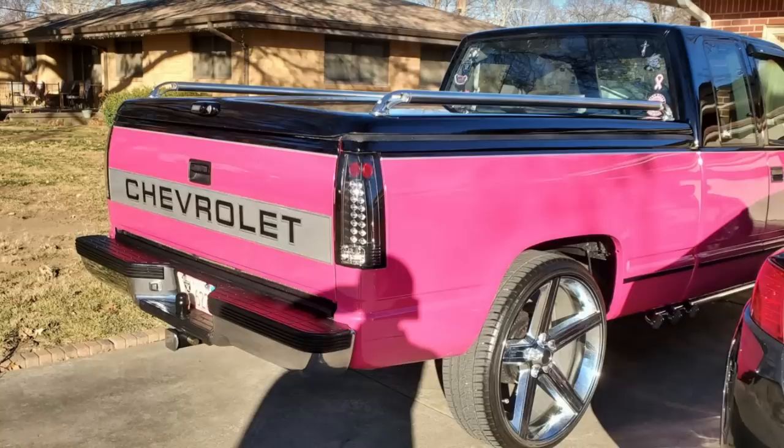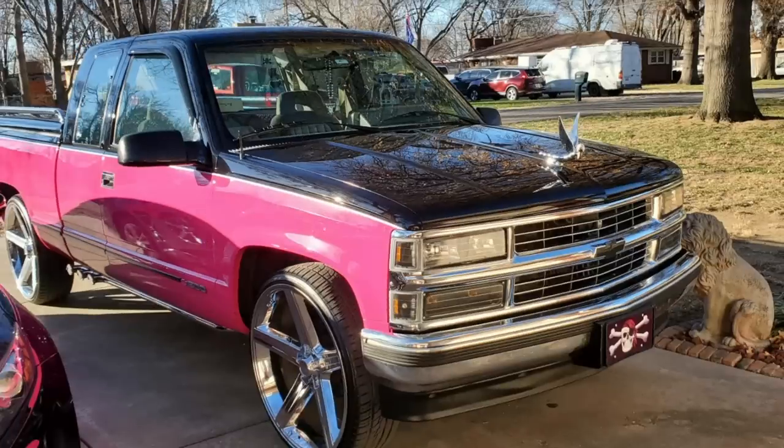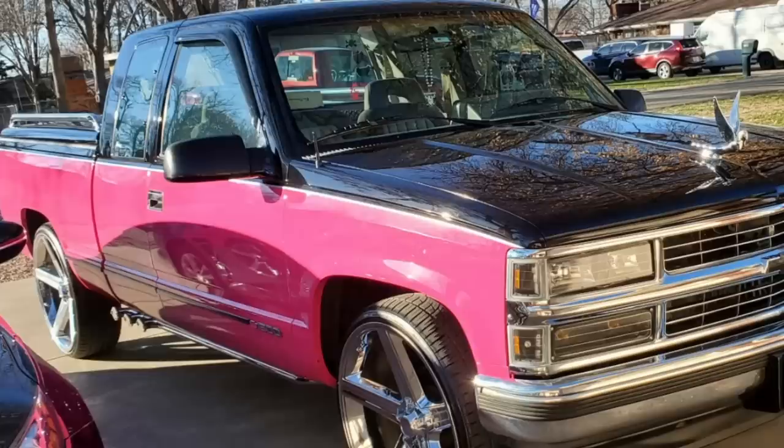Yeah, I don't know what's going on with this truck, though. Come on, man. I mean, if it's lady driven, whatever, but it's still fucking ugly. It says it's got a big block, but I really don't care. The paint job, you lost me at pink.